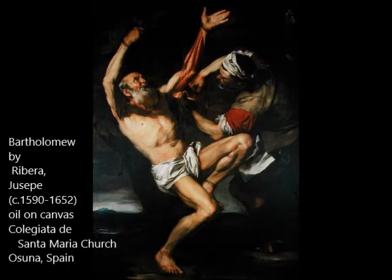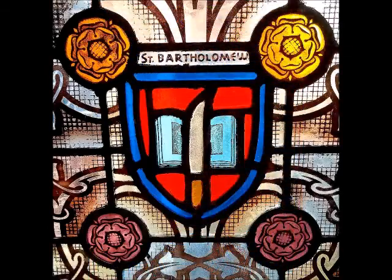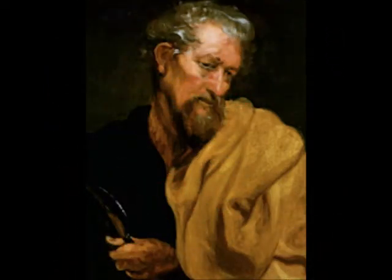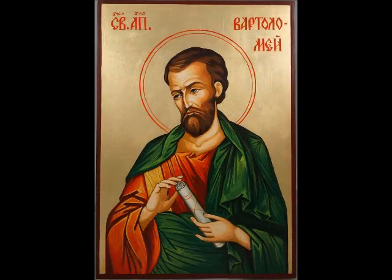And the legend has it that they flayed his skin with a knife, and that's why when we see pictures of Bartholomew, we see a knife in his hand, or in a coat of arms, we see a knife. What a terrible way to die, but Bartholomew was a brave, brave martyr on behalf of the gospel of Jesus Christ. So that's what we remember about Bartholomew, the disciple who became an apostle.